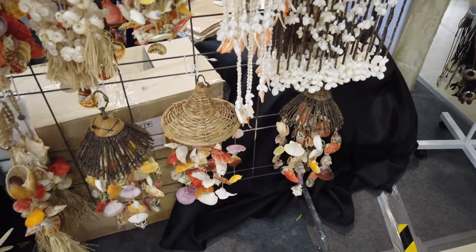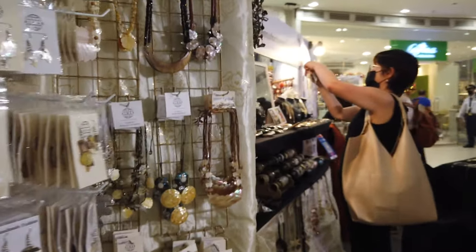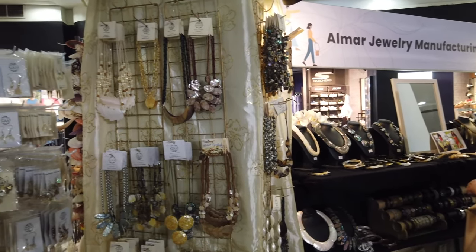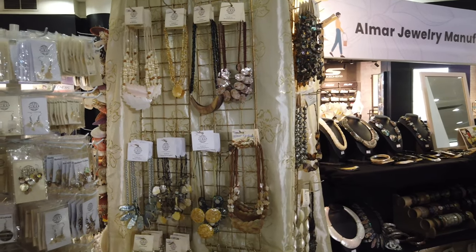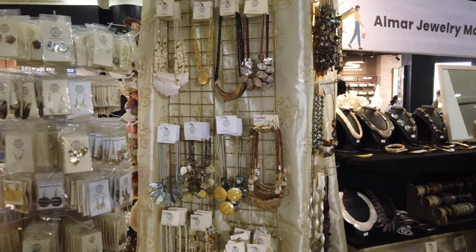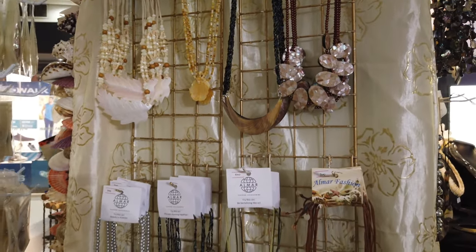So this is from Burr and Burr Handicraft of Lapu-Lapu City, Mactan Island, Cebu. And behind her is the Almar Jewelry Manufacturing from Cordoba, province of Cebu. Someone was correcting me that Cordoba, if you look at the map, seems a little bit separated from Mactan and connected with a bridge. But it's not known as Cordoba Island. Of course, I know that, I'm just being technical. You can see the quality of their products. They are into fashion accessories.